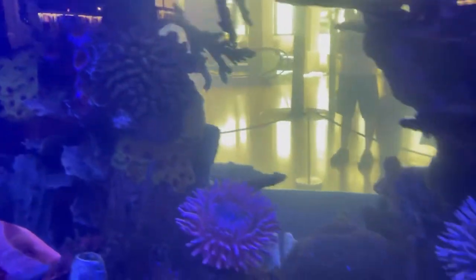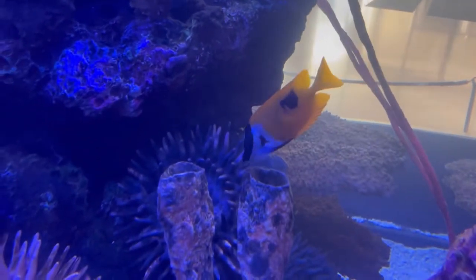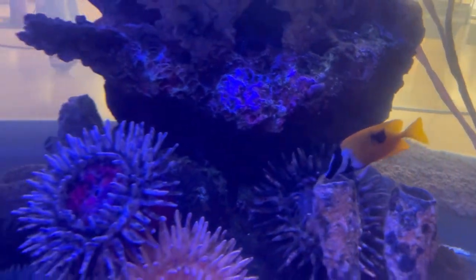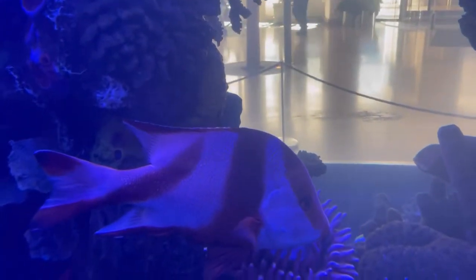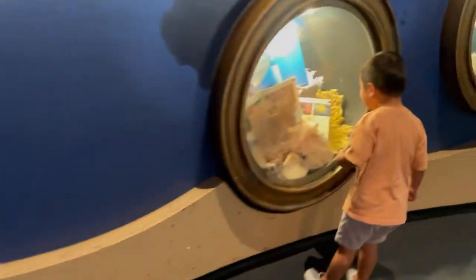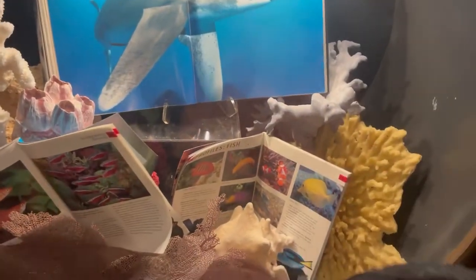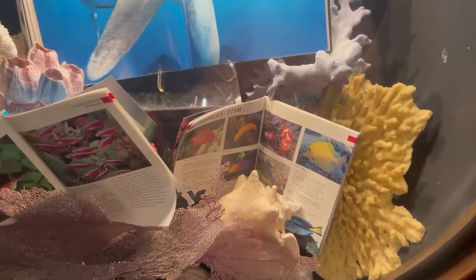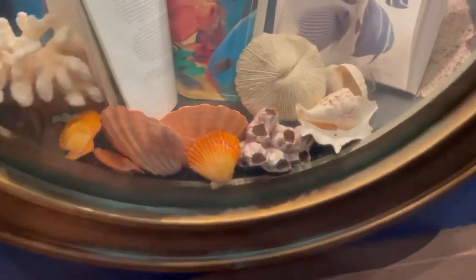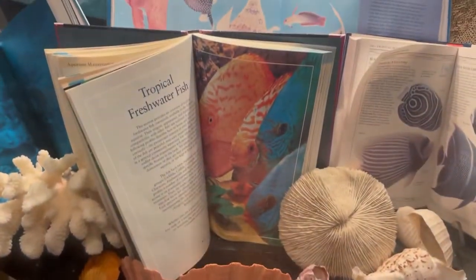A starfish. I see it. Whoa, that's a big star. Those are the plastic they fell on the lake. No, that's not plastic. They're books. They're showing Nemo. You see Nemo? Look. Here are the seashells, the smaller lake. A different kind of seashell.